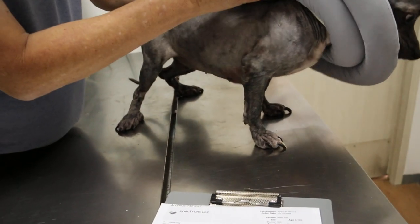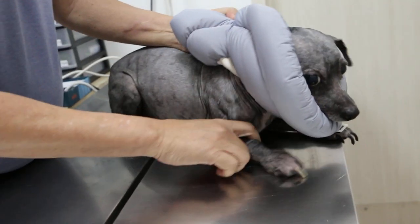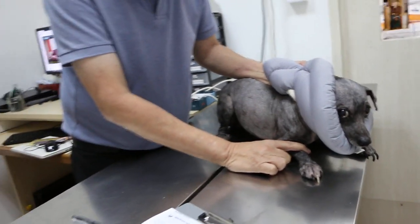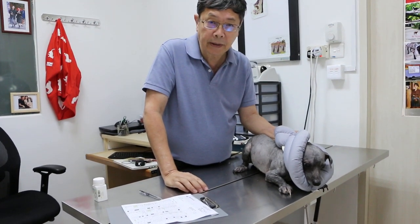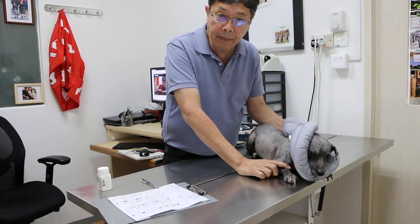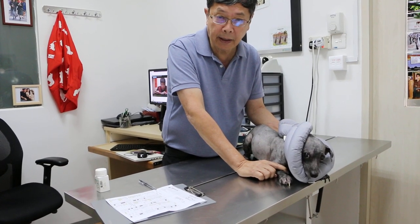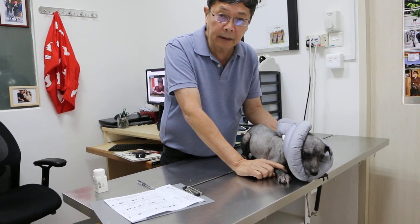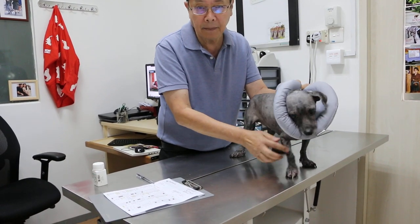Now the problem with many owners is they don't come back for review, so we don't really know whether it's fully recovered or not. In some cases, the owner will say that it's already recovering, so no need to come for review. So there is another situation where the dog does not fully recover because the owner does not come back for the monthly review. In this case, the owner didn't come back when he saw that the paws were much better on Apoquel and of course medications. Then soon the dog started to lick and bite the paws again. That's why he came back here.